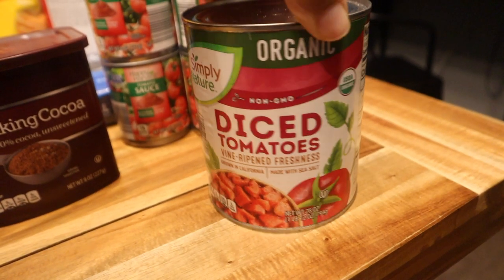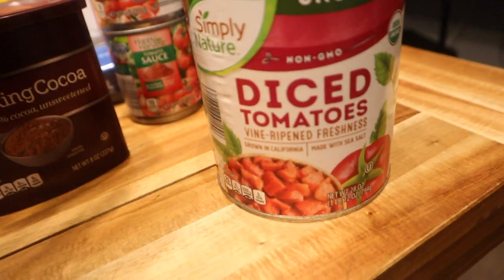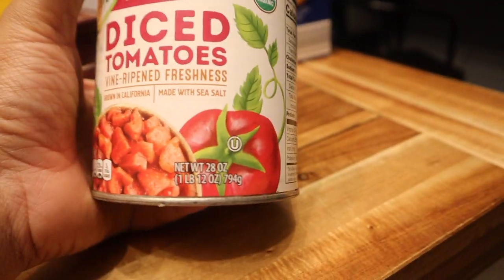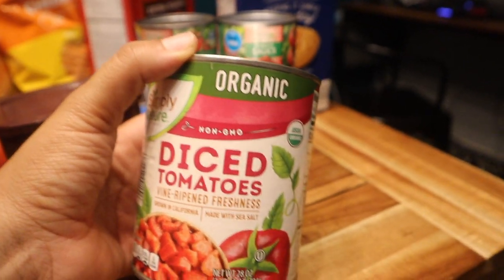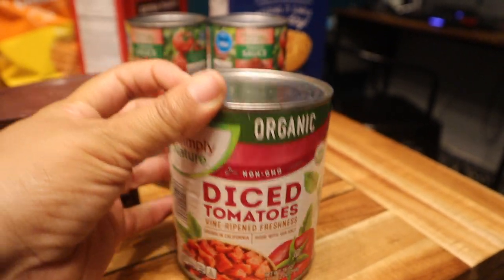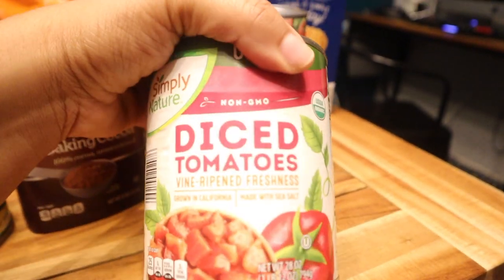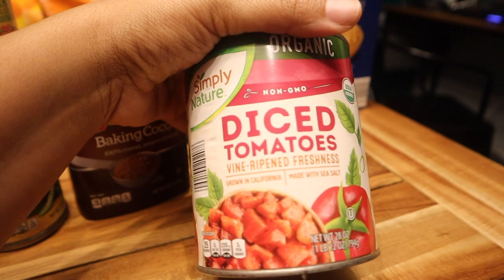Then I got a can of organic diced tomatoes. Honestly, I didn't really care about them being organic, but they didn't have any of the smaller cans of diced tomatoes that I would normally buy. They only had the ones that had basil and garlic, and I just wanted normal diced tomatoes. So I got these. They weren't that much more for a larger can.